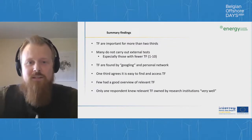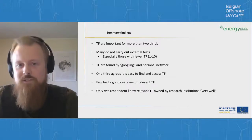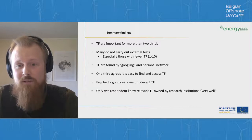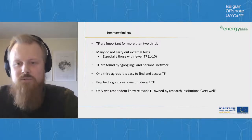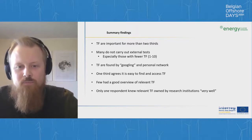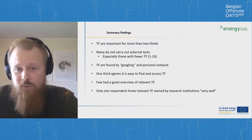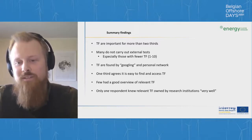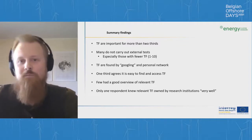So to summarize, test facilities are important, but many that own test facilities don't carry out external tests. They are mainly found by Googling and personal network. Only a third agrees that it's easy to find and access test facilities, and few have a good overview of the test facilities that already exist, and only one respondent knew the relevant test facilities known by research institutions in their own region very well.